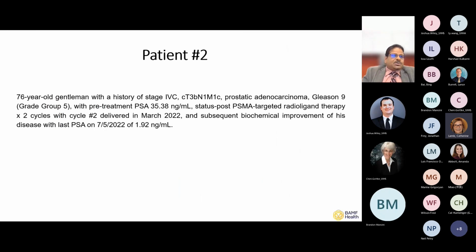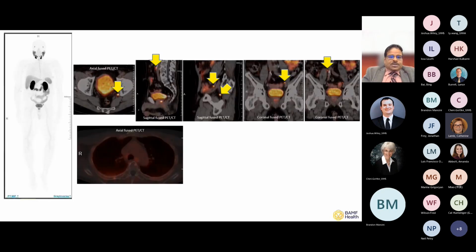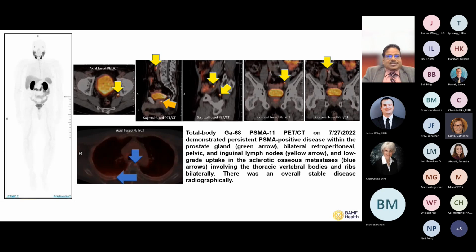Patient number two was a 76-year-old patient with Gleason 9 prostate cancer. He had actually undergone 2 cycles of PSMA radioligand therapy in Germany, after which there was subsequent biochemical improvement of the disease. So as a neoadjuvant treatment, we wanted to find out the status of the disease, even though the PSA had decreased significantly from 36 to about 2. So these were his PSMA scans, which showed persistent PSMA positive disease within the prostate gland and bilateral retroperitoneal lymph nodes, as well as low-grade uptake in the sclerotic osseous metastases. So overall, the disease was stable, and that's why there was no change in the management.